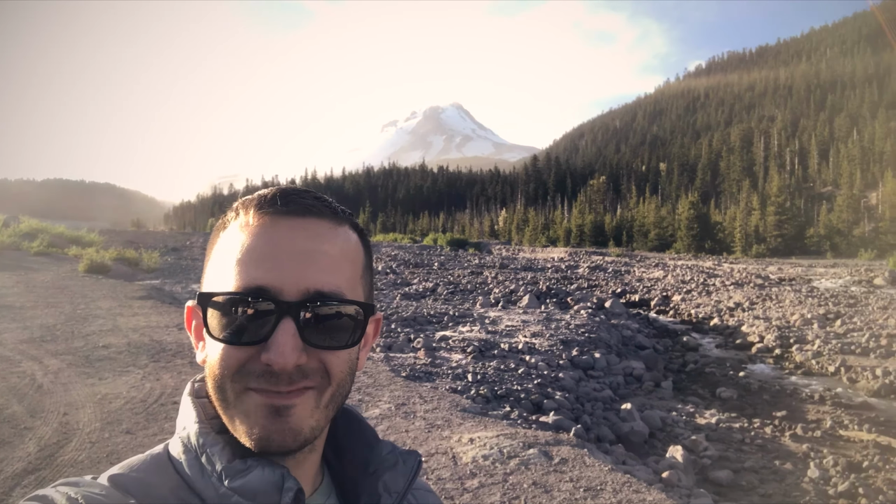Made it to Mount Hood, our first stop of the night. I mean, it's so gorgeous here. Gonna really just kind of hang out here, I think, for sunset and for the night. And if we can, don't see any signs to say we can't. Try and get some great sunset shots, maybe fly the drone.